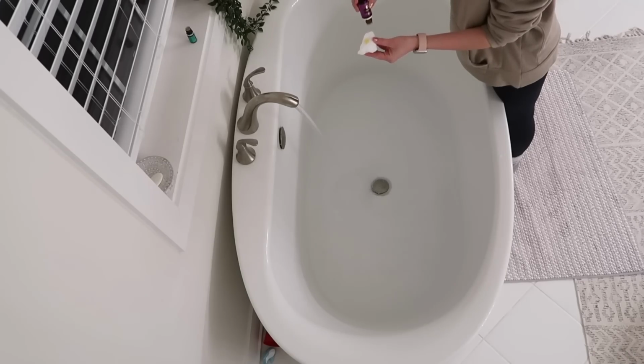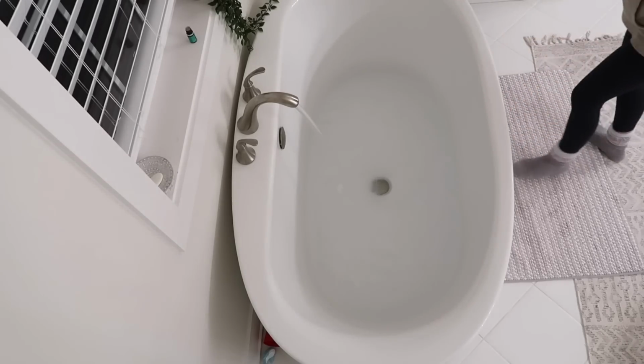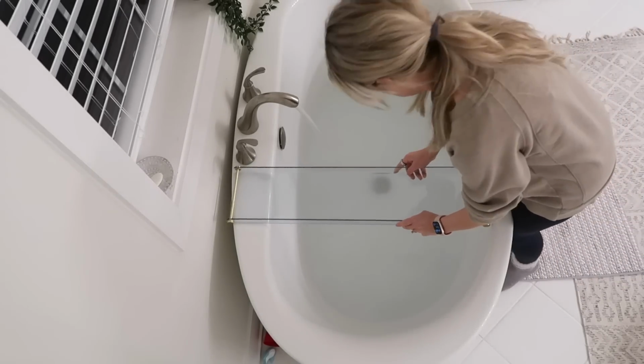So here I just have a chunk of Epsom salts, and this is how I put my essential oils in my bathtub. I'll just put a couple of drops of lavender and peace and calming, and then a lot more Epsom salts because I am sore.